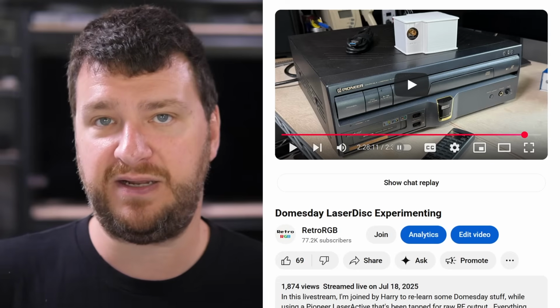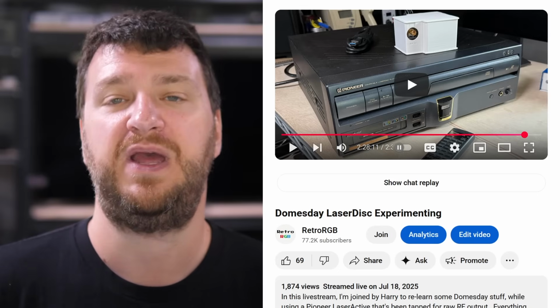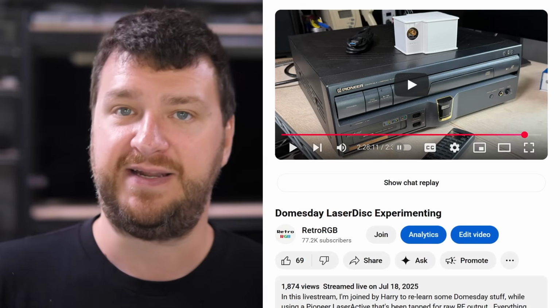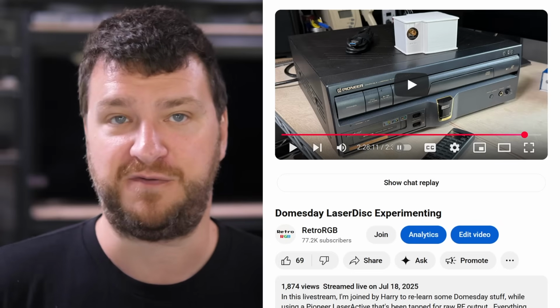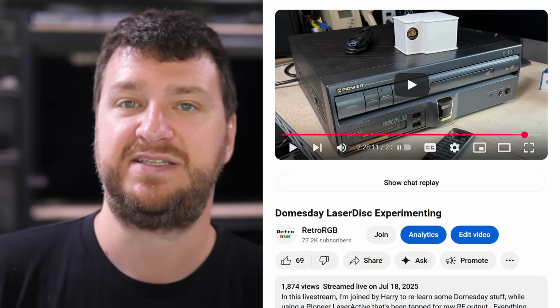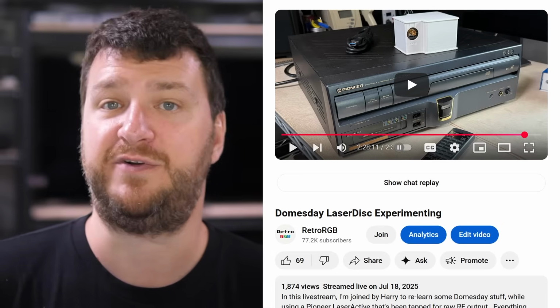And I do not mean the cable that you screw on the back and turn your TV to channel 2. I mean the raw signal coming out of the player. And that is called an RF signal, which is confusing because so is the other one. But you need to have that tapped, and it needs to be done on a player that's in decent enough condition, and the signal needs to be of good integrity.